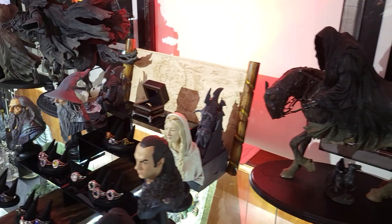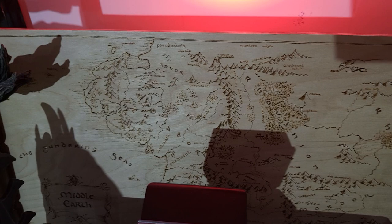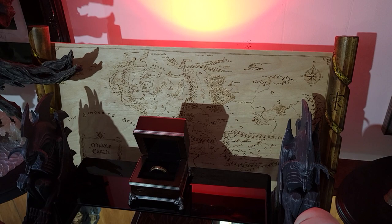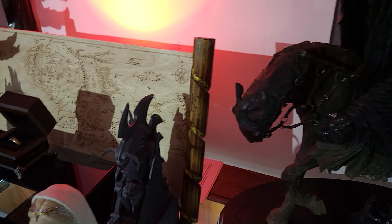And this piece here, this wood-burnt map of Middle-earth, sorry, there's some shadowing, it's really well done. It was done, I think, by this company. It was a one-person operation, Fantasy Woodworks. I think the man was from Ukraine. But sadly, he got COVID and it hurt his lungs real bad. And they told him to stop making the wood burnings because it was hard on his lungs.